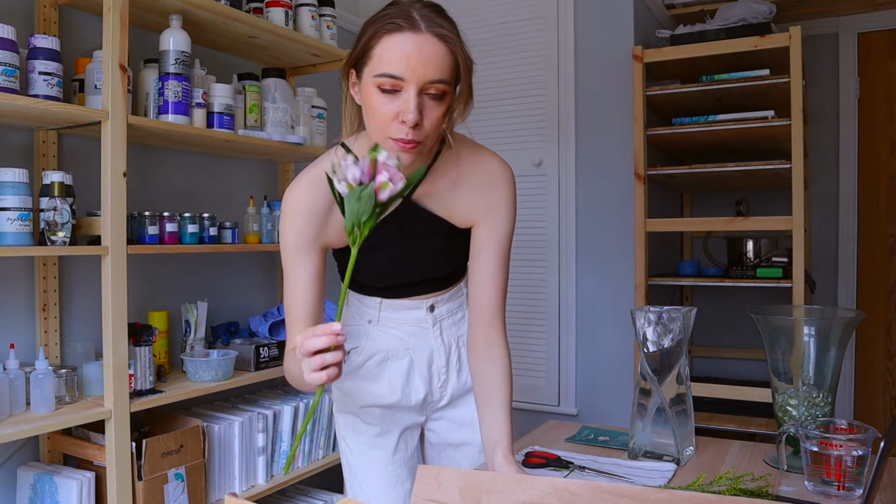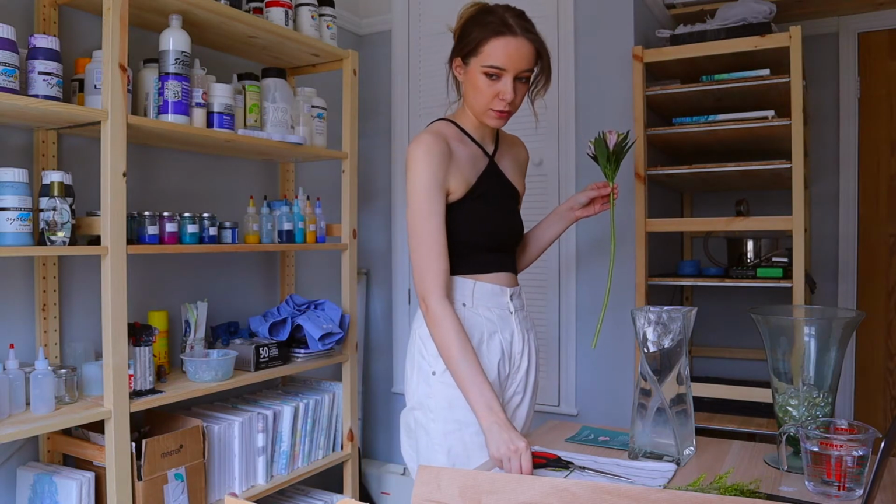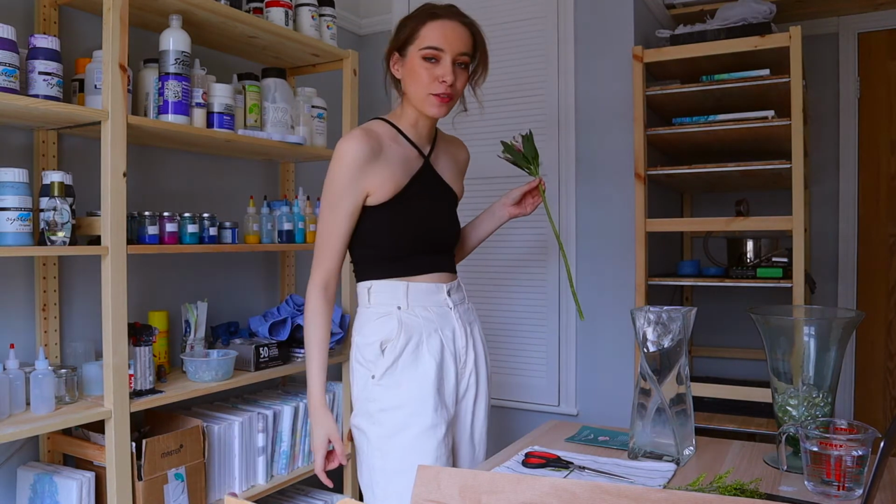Oh my god, so pretty. All plans of cutting these stems is going out the window, I'm not lying. Moving on, hopefully away from exes.